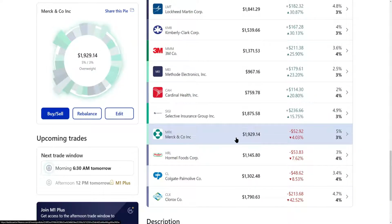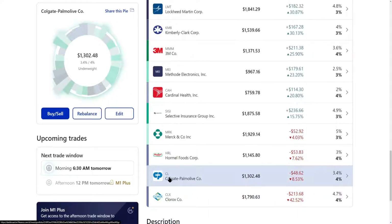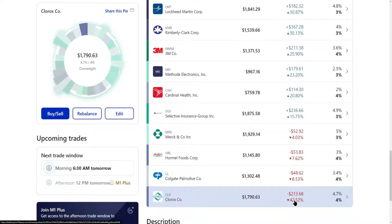And we can see that we do have a few positions that are in the negative at the moment. Colgate, right there, second from the bottom, down 8.53. Clorox down, this is incorrect. This is showing down 42.52%. Now we put in 2,000. If this was down 42%, it'd be down in the $1,200, $1,100 range versus being down just slightly here.